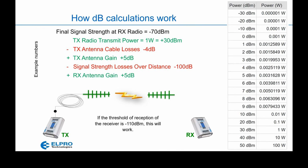So then if we have an antenna that has 5 dB gain, -69 plus 5 is going to be -64. And then if we lose 6 dB in that signal, -64 minus 6 dB gives us our received signal strength of -70 dBm. So that's how these calculations all work: antennas add to the signal, cables lose the signal, and we start with a baseline, which is the transmit power of your sending radio. So these are how the calculations work, if we talk about dB numbers.